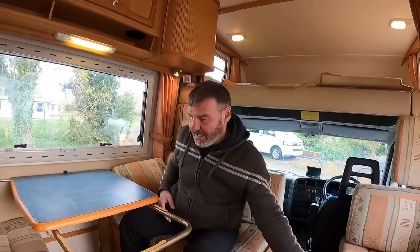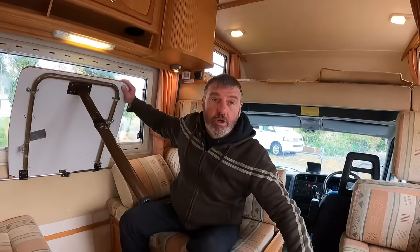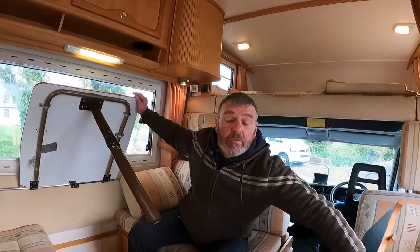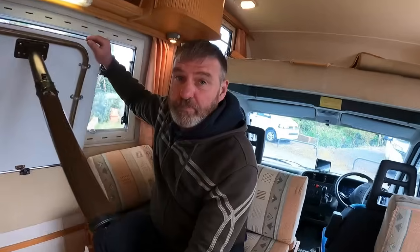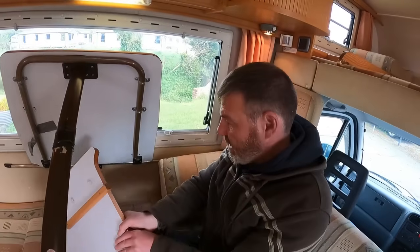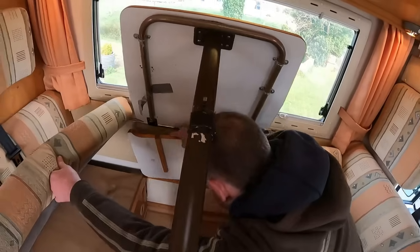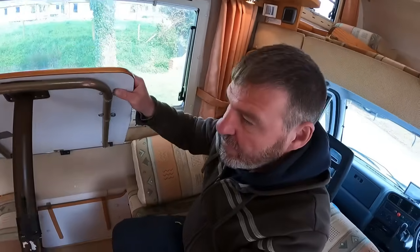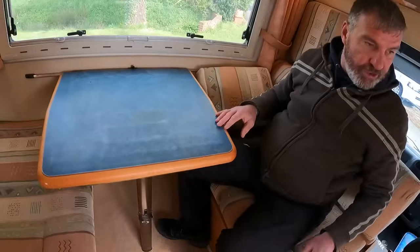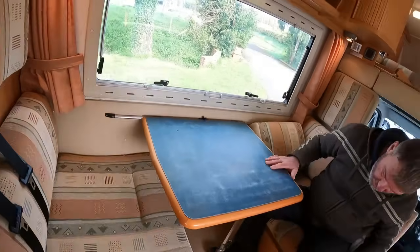And how old is this van? 23 years old, Kev. 2000, is it? 2001. It's 2024 now. You're going to have to help me with that. You mean I've got to multitask? There you go, slots back in. Look at that, eh? And that's also for your bed makeup, your leg folds in half, doesn't it? Yeah.